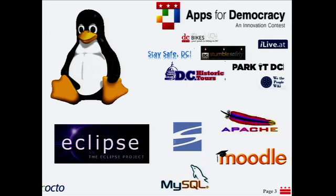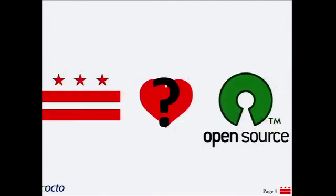We run Linux on a bunch of servers in our data center, maybe 20% of them. We ran a couple of software competitions called Apps for Democracy, which you might have heard of, which require every solution to be released under an open source license. We use a few tools like Eclipse, Apache, MySQL, Subversion, things like that. But that's about it. Now, this was pretty strange to me.